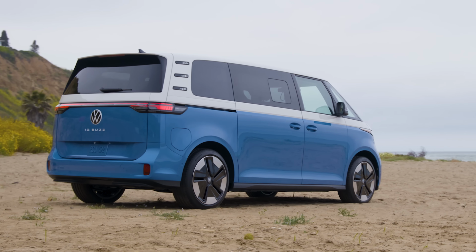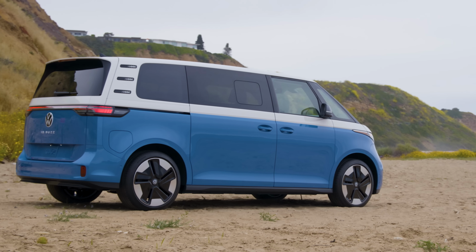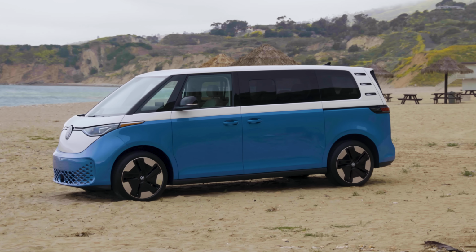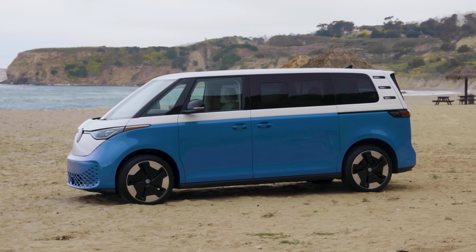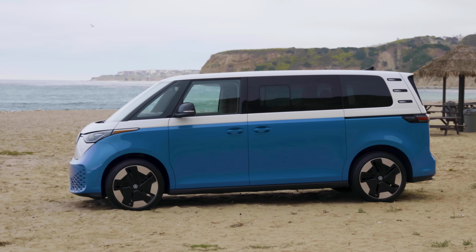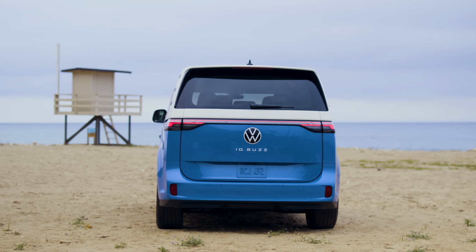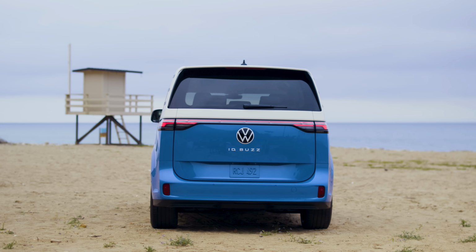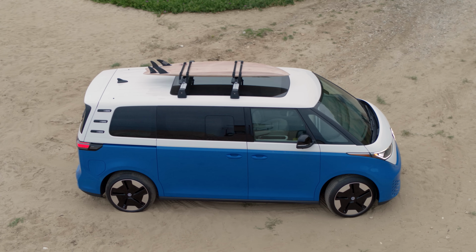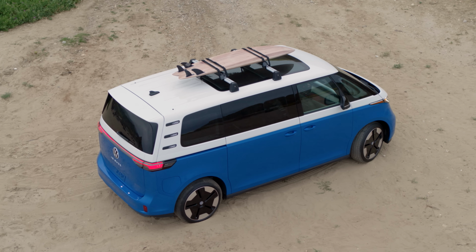This results in truly unique proportions. The overall length is 192.4 inches, or nearly a foot less than a Chrysler Pacifica. However, the wheelbase of 127.5 inches is half a foot longer than a Pacifica's. The Buzz is also 77.9 inches wide and 74.6 inches tall, which is 2 inches narrower than a Pacifica, but about 5 inches taller. Needless to say, this is not your typical minivan.